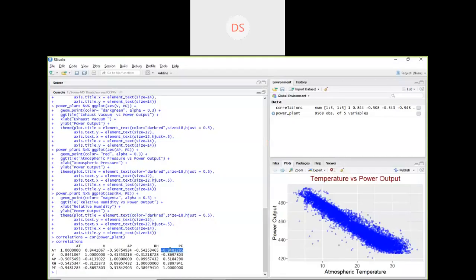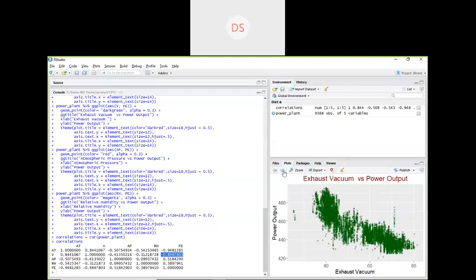Now let me go to the next variable. What is the variable here? It is the vacuum. What we plotted is vacuum. We said it is loosely packed, but it is also having a strong relationship. But again, like the temperature, it is also having a negative relationship.